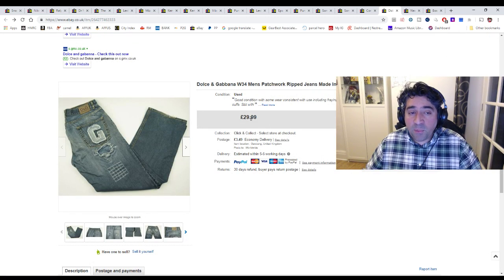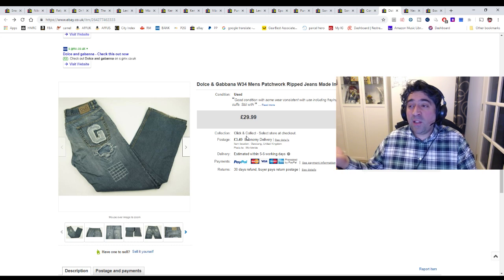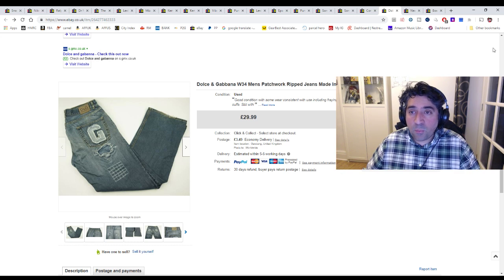And it was up at £30, this pair of jeans. We actually accepted an offer of 17 plus shipping. We were only in them for £1.50, and we're happy to see them move within like 48 odd hours of listing. So pretty pleased there.